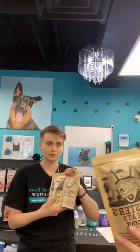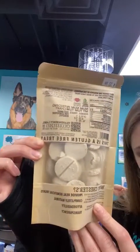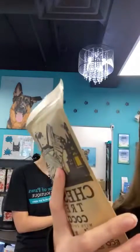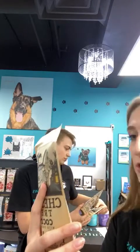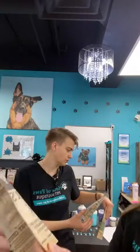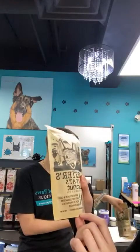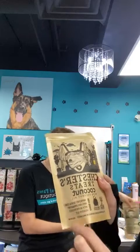So what we have here is the coconut. Super cool packaging. This is what it looks like. This one is coconut flour, coconut oil, applesauce, shredded coconut, banana, raw goat's milk, and vanilla yogurt. It's really good for skin and coat, anti-inflammatory, probiotics, and a healthy gut.